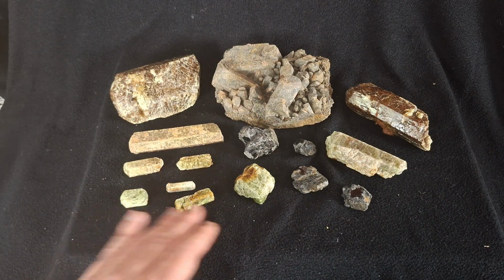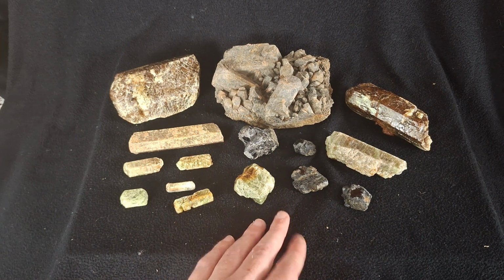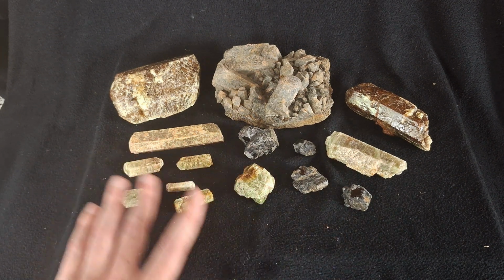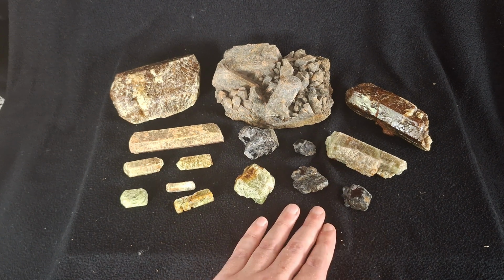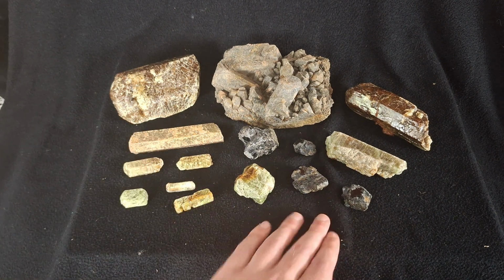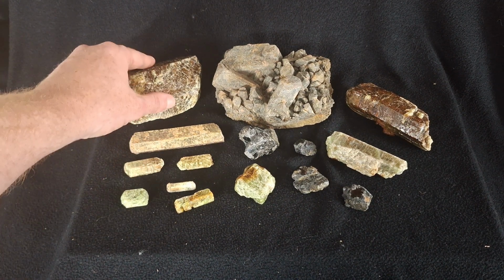But overall, this was a great little trip. It was cool to see an actual private claim in the area and have the opportunity to collect on a private claim, and I thank my friend for that. But it was also cool to go and finally collect some double terminated apatites.